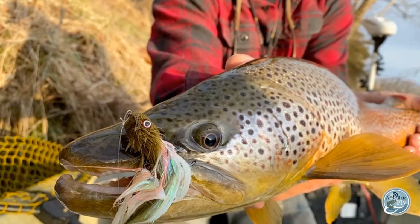And then, like I said, once it hits bottom, you can throw a big mend, and generally the movement that you impart on your fly by moving the fly line will basically just hop that fly off the bottom and let it settle back down.